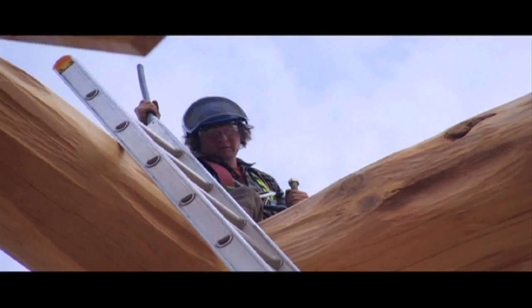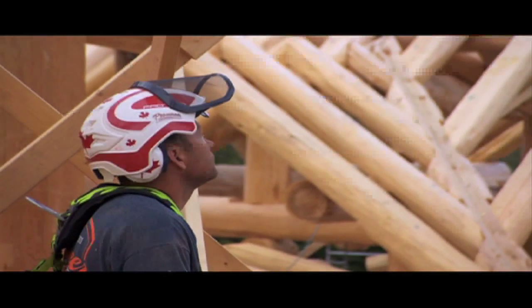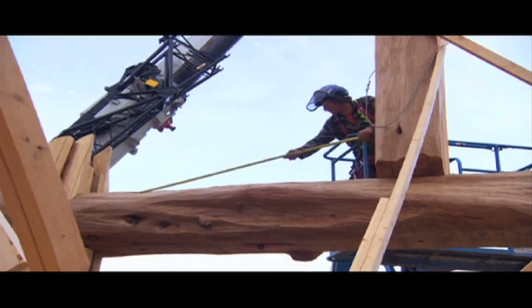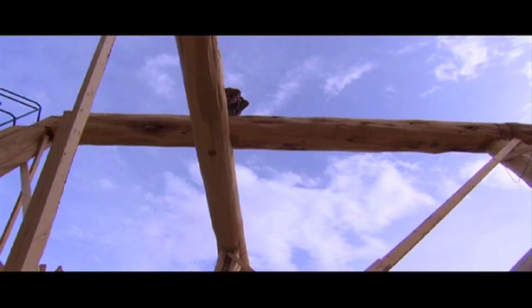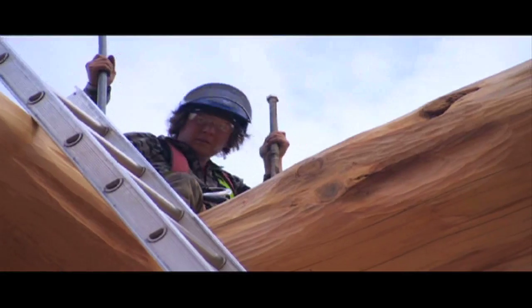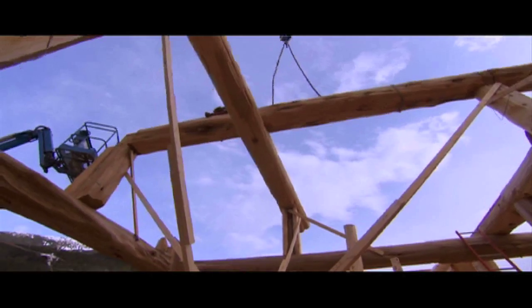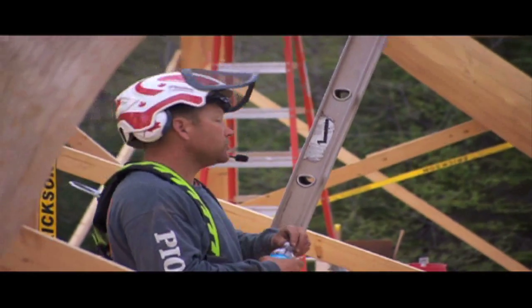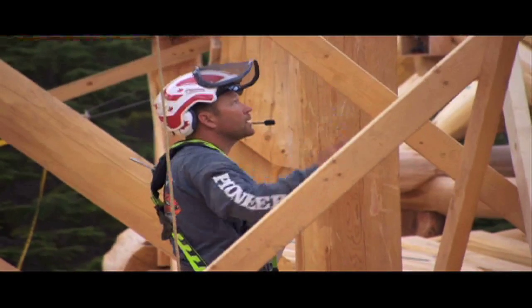I wonder if he landed that post in the wrong hole. Yeah, looks like it. And with the post in the wrong spot, the holes in the 2 beams won't line up. I know what we're gonna do. Let me just lift right there, 4 inches up, move it over, drop her back down.